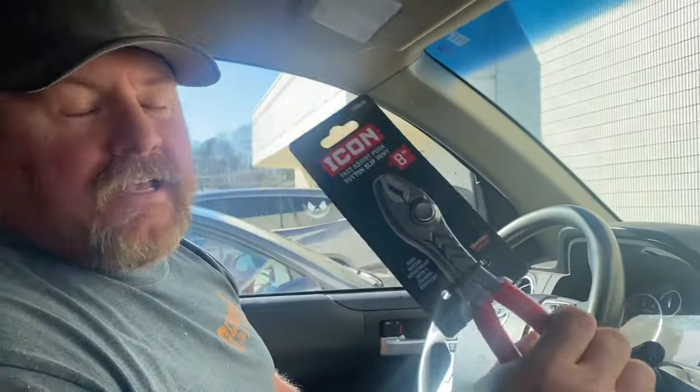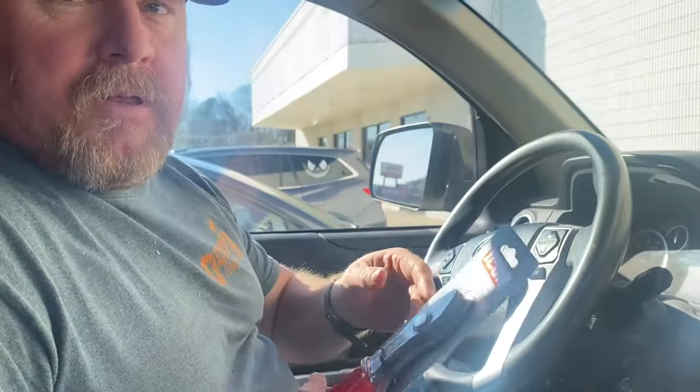Guys, we drove. A round trip will be two hours. About 100 miles. For this. A pair of pliers. Guys, no joke. I've been wanting these forever. And of course, they've only been out for like 2 weeks. Not too long. Well, I've been wanting them that whole time they've been out. But no one's got them.